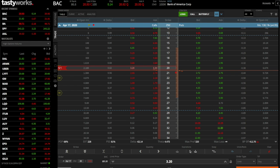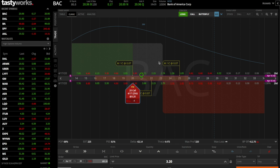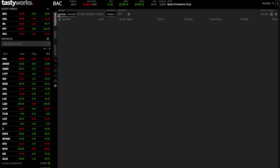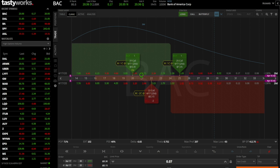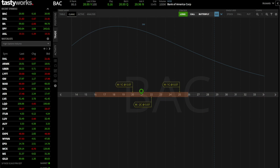Now, I'm not going to put that position on. This is just an example, but it's another way you can protect your portfolio in the future if anything were to go against you. It would look like this here. But let me delete this because I don't want to get too confusing. You see how this price is bouncing around. The mid price right now is at 5 cents. I may get filled at 5 cents because it's less, but actually I haven't.